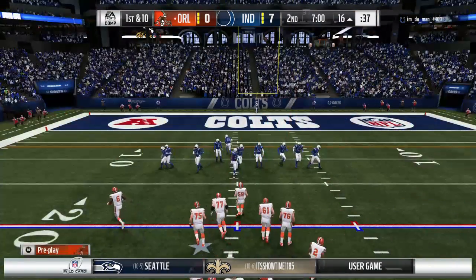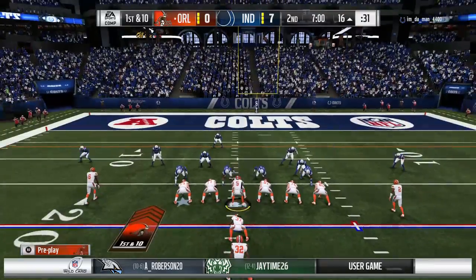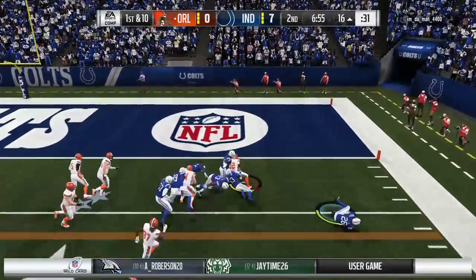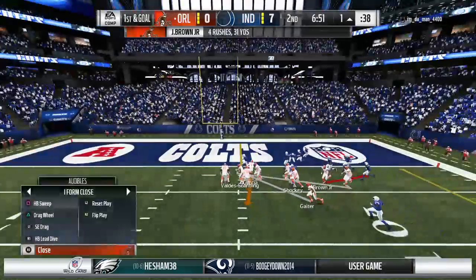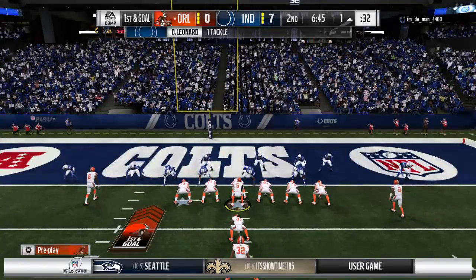A first red zone opportunity for the Browns thus far. They come up 1st and 10 at the 16. Now they'll run it on the toss. And he couldn't quite get there. Tackled down at the 1. It's a really nice 15-yard pickup, and now it's 1st and goal.